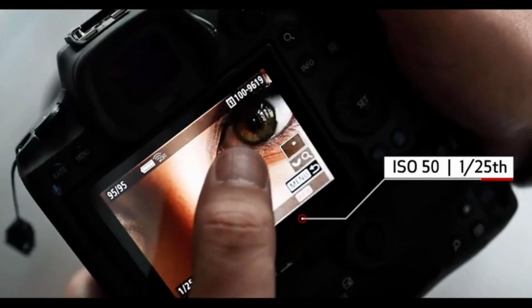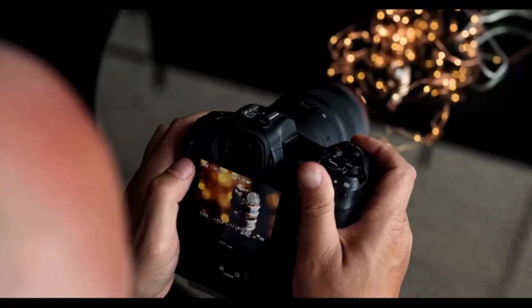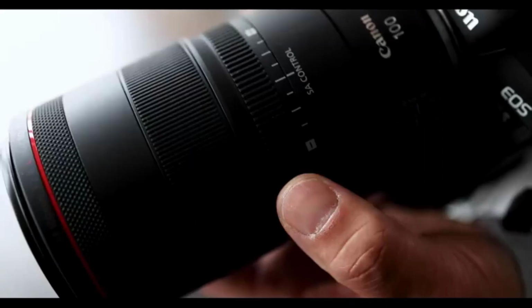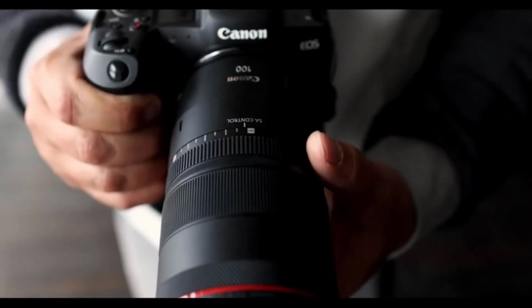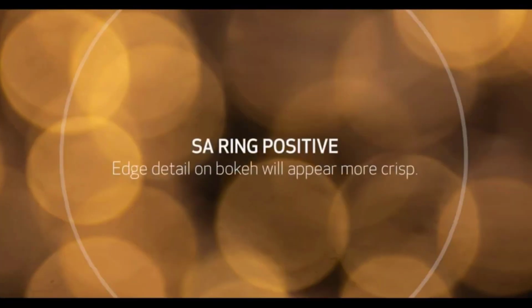Combined with some bodies like the Canon R5, it can provide a total of up to 8 stops of shake reduction when shooting handheld. In addition to its normal controls, the lens also sports a spherical aberration control ring, which allows photographers to control the appearance of the bokeh in every image. It can render out-of-focus highlights as clearly defined spheres or mushy blobs of light, depending on which fits your frame better.